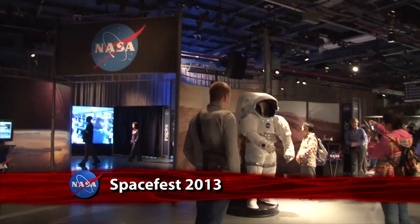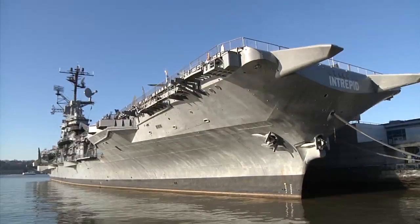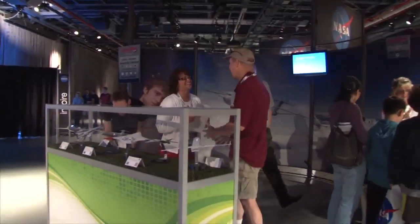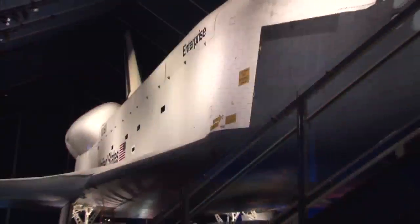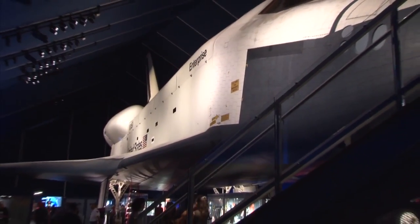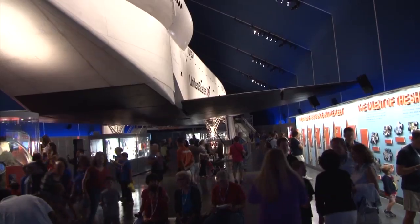Plenty of NASA exhibits in the house for Space Fest 2013 at New York's Intrepid Sea, Air, and Space Museum. The 4-day event promotes space, STEM education, and innovation. The newly reopened Space Shuttle Pavilion with Shuttle Enterprise was also a featured attraction.